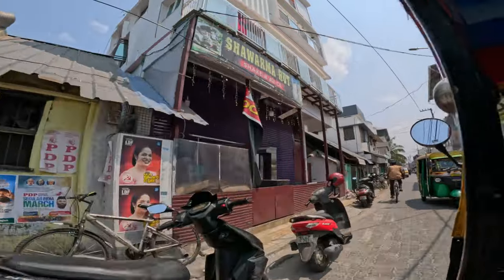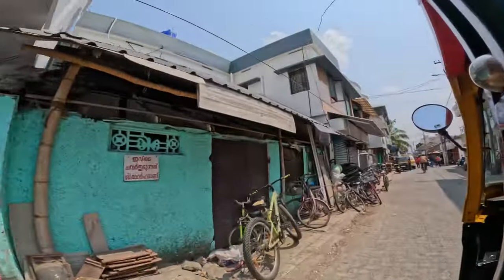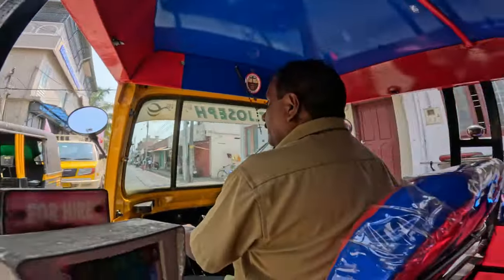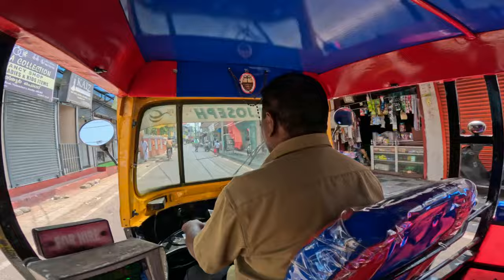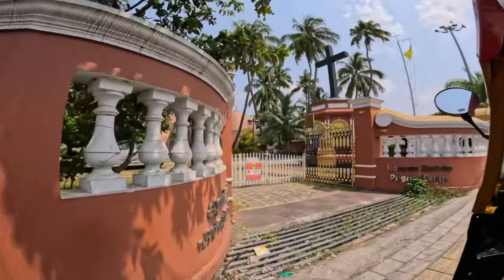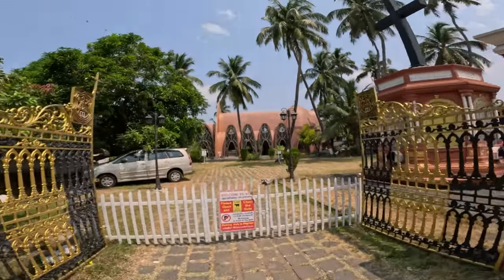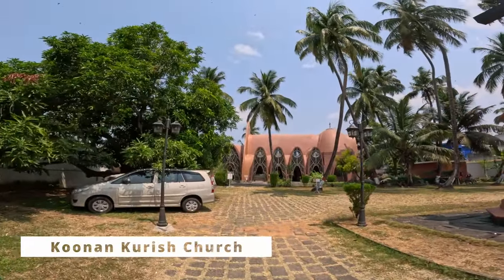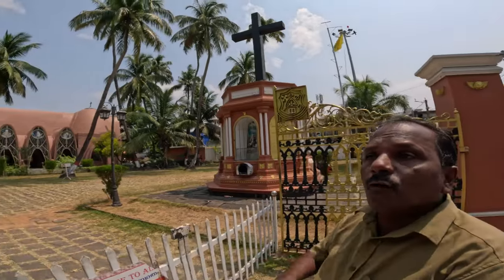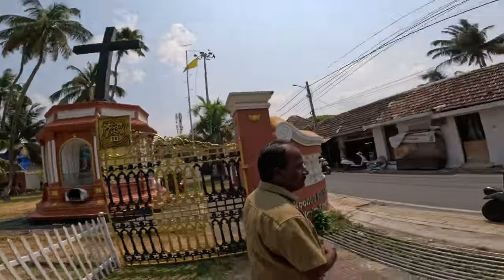Also, you can see the church. The church is very open, and it's a Syrian Orthodox church. The special thing about that church is there's no cement, only clay. This is the Syrian Orthodox church, made of clay bricks. Cement is not used, only clay. Very interesting. So much to see here.